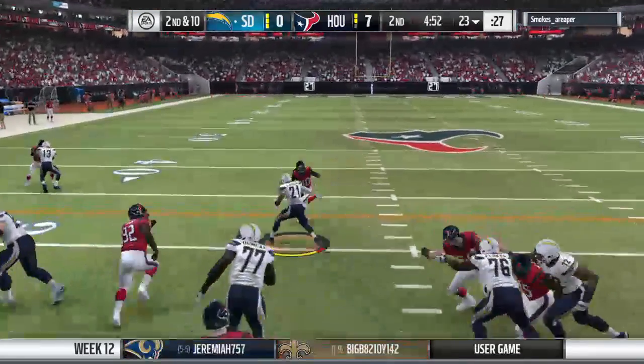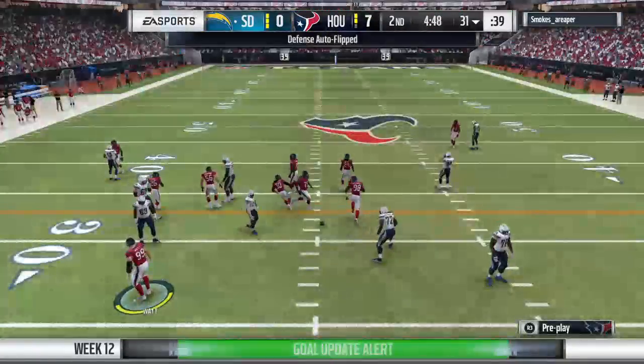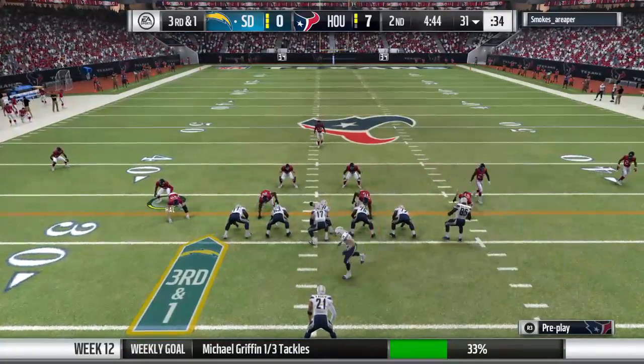Now a handoff here to his running back, and a nice run past the 30-yard line there. Pretty good running there, 9 yards. Sets up a 3rd and 1.